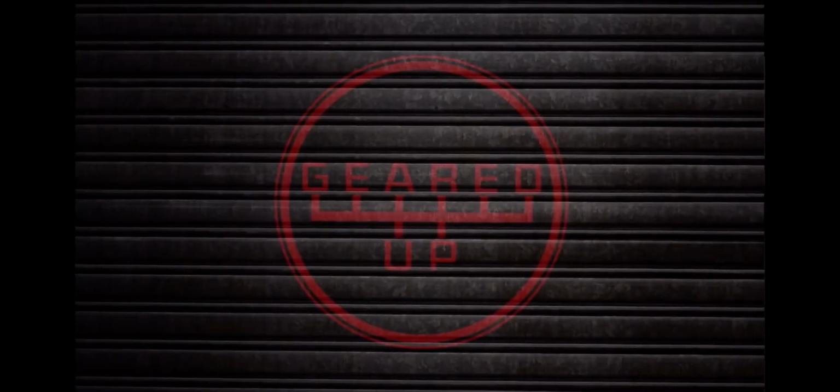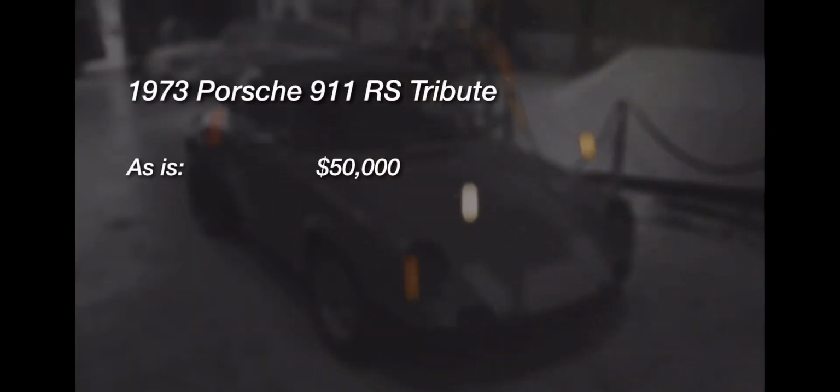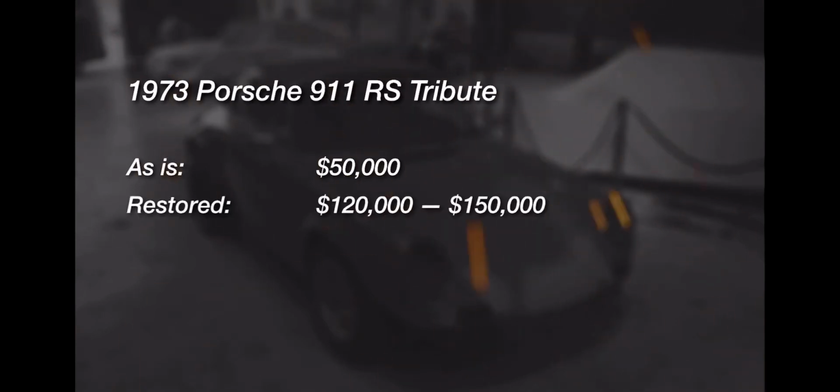Starting point 1973 911, obviously a fairly solid car. So I think the car today is worth probably about $50,000 as it sits. It needs an engine to be built, it needs to be finished off. The end point of that is at least $120,000. With what Ralph will do, it's $150,000.